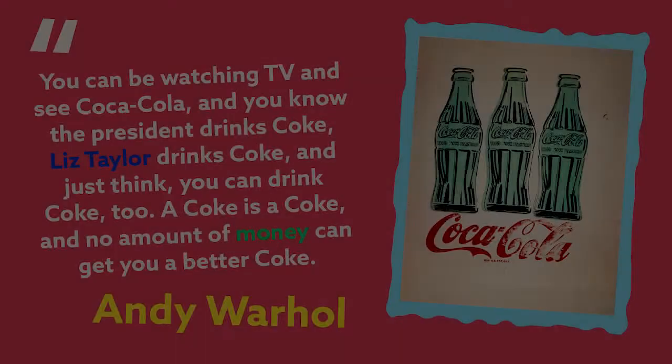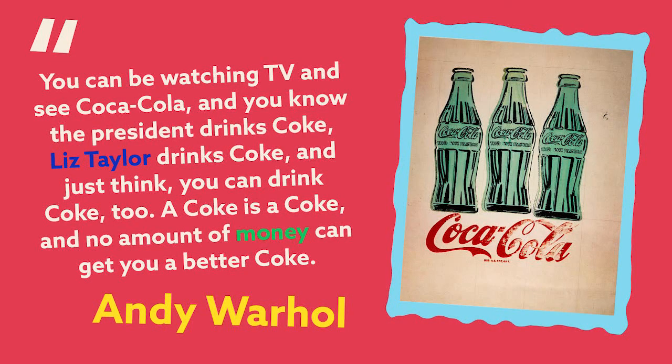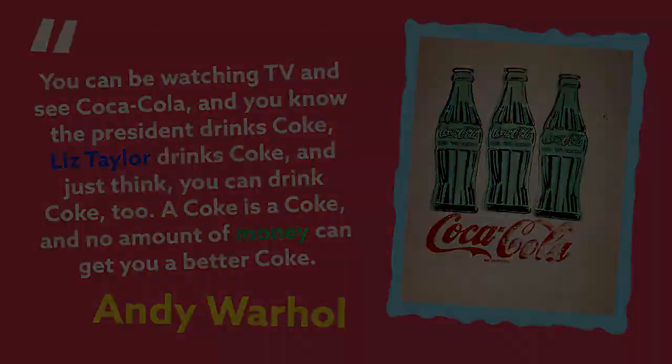Warhol famously said, "You can be watching TV and see Coca-Cola, and you know the president drinks Coke, Liz Taylor drinks Coke, and just think, you can drink Coke too. A Coke is a Coke, and no amount of money can get you a better Coke." So while the specific meaning of Campbell's soup is a key part of these paintings, it's certainly not the only way to understand them.